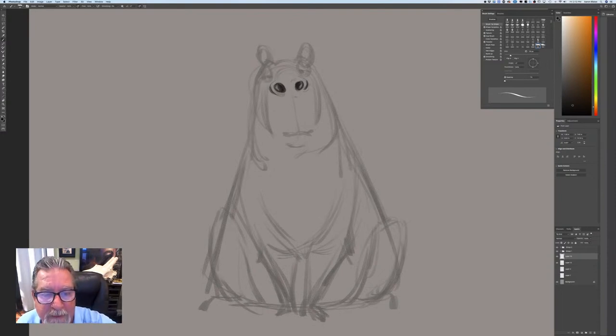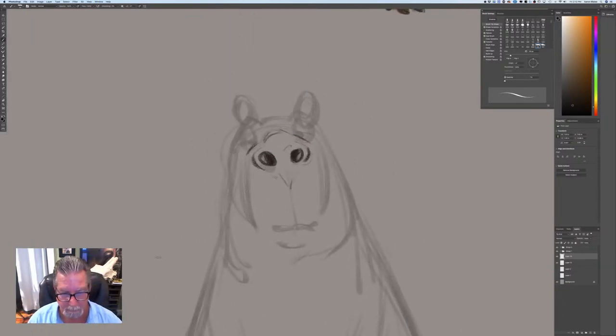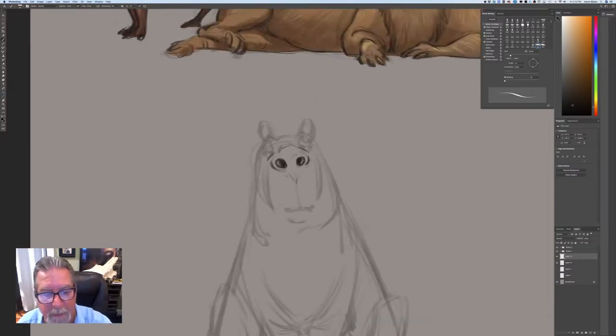So when I do these, obviously you saw how loose I just was. And then I can come in and kind of render it out, make it look pretty, and kind of correct any of the drawing that needs correcting.